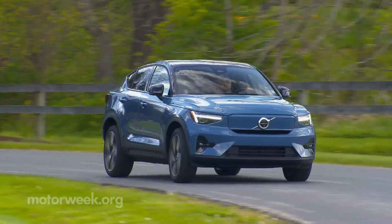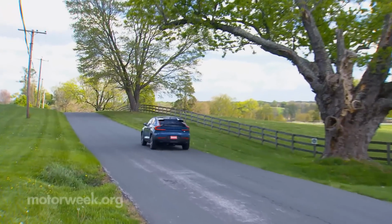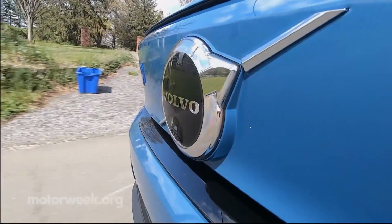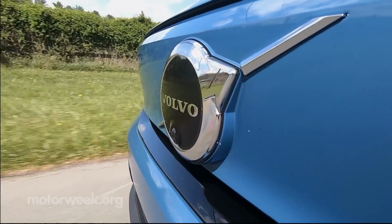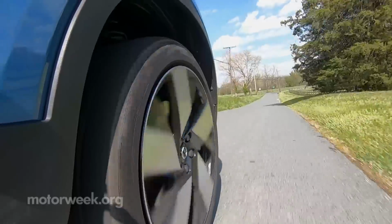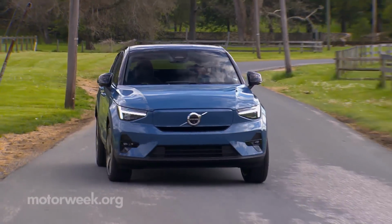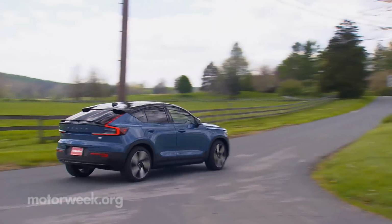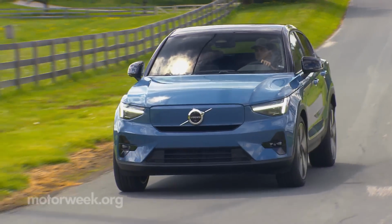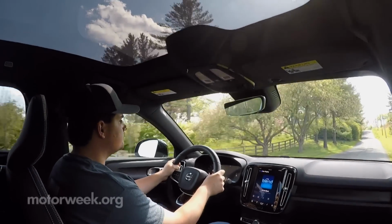And there are just 2 levels of adjustment for the regen braking. Basically, one pedal driving on or off. The one pedal setup works quite well, but for some it's still a very unnatural feel for so much braking force as soon as you lift off the accelerator. The C40 feels nimble enough to keep your driving entertaining, but it's clearly not as capable as the Öhlins-equipped Polestar 2. It also felt a little harsh over bumps and overall a little less refined than a typical Volvo.